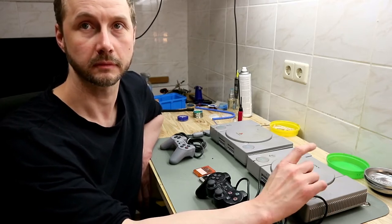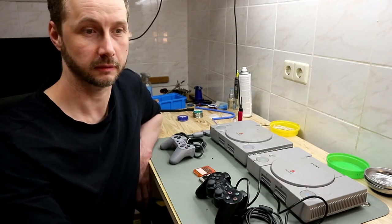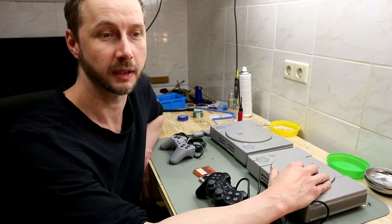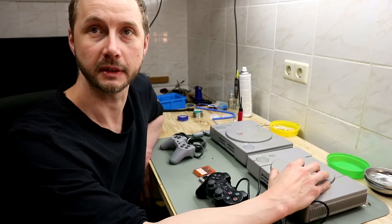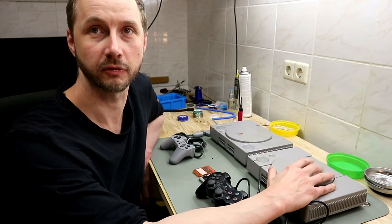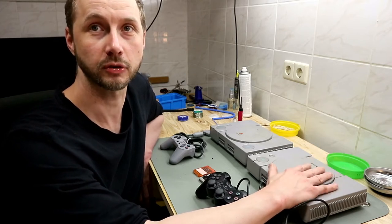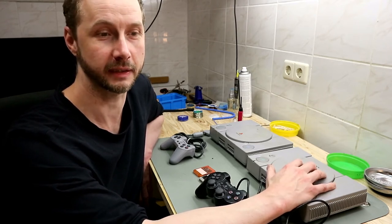So, a little about the machine itself. In this PlayStation, a 32-bit RISC processor with 2 megabytes of RAM and 1 megabyte GPU is inside, and in the PAL version you have 512 by 384 pixel resolution, and in NTSC you can have a resolution max of 640 by 480 pixels.